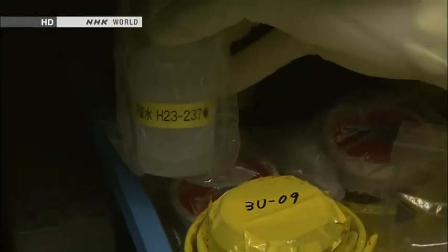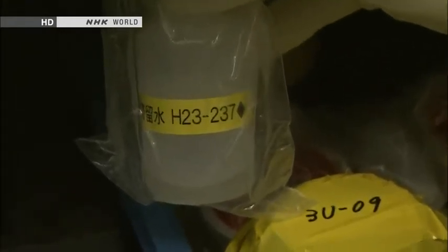Workers at Fukushima Daiichi are waging an unprecedented fight against radioactive water. On this program, we try to uncover the truth about this hidden crisis.